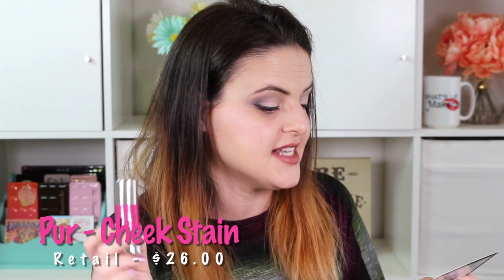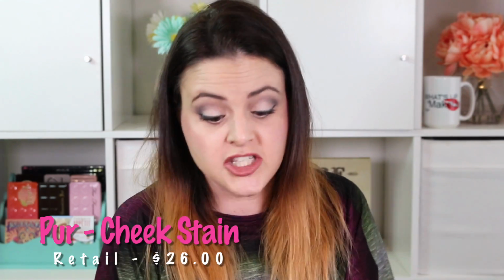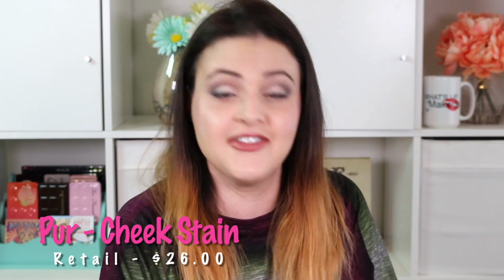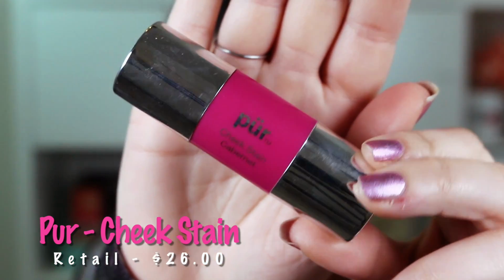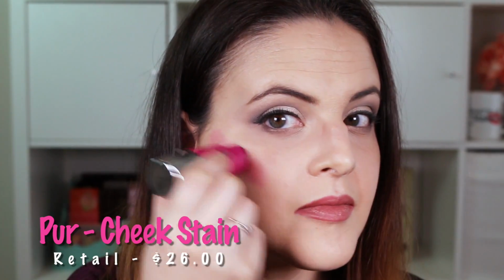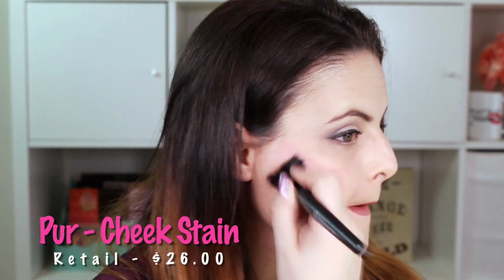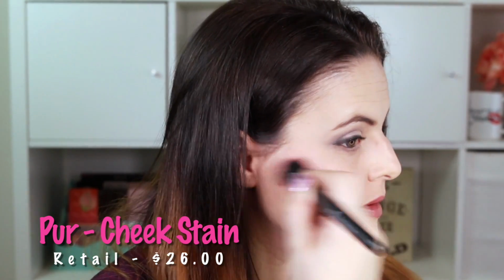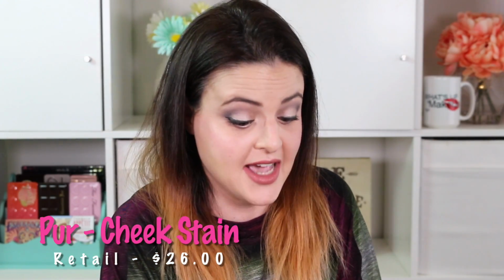The first one is the Pur Cheek Stain Blush Tint and Brush Duo. Now, my idiot self did not realize there was a brush in the back because apparently I don't know how to read. So I didn't use the brush at all, even in the demo. But I did really like using this with the e.l.f. stippling brush. I also found that it worked well blending out with my fingers, but honestly, I prefer it with the e.l.f. stippling brush. I wish that I could tell you how it worked with this brush, but I apparently am a fail when it comes to double-sided items. I didn't realize it was there.